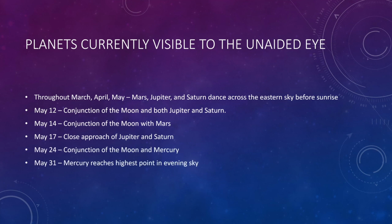So here's where the planets are going to be throughout the month. Mars, Jupiter, and Saturn, rather than pinpointing where they're at, I'm just going to say in general they'll be dancing across the eastern sky before sunrise. They're in a nice flat line or a plane, the plane of the ecliptic. I'll show you in just a second. There's going to be a conjunction between the moon and Jupiter and Saturn on the 12th. And there'll be a conjunction of the moon and Mars on the 14th. I won't show you those up front with some static images. I'll try to get to that here in just a second with a moving image.